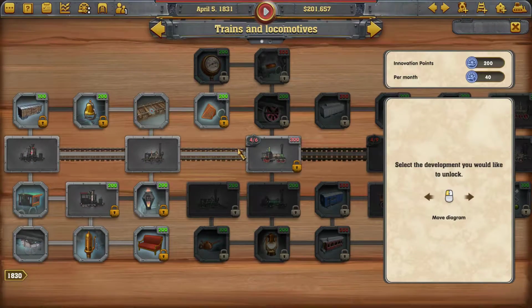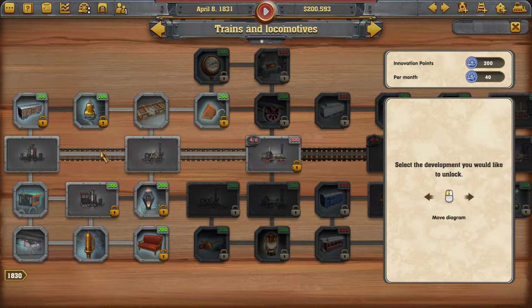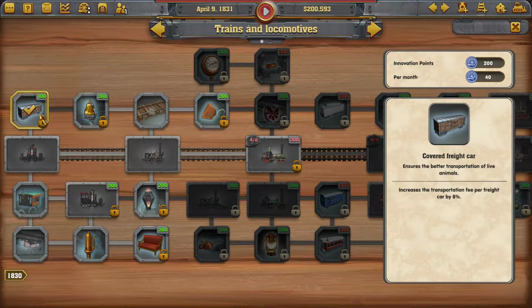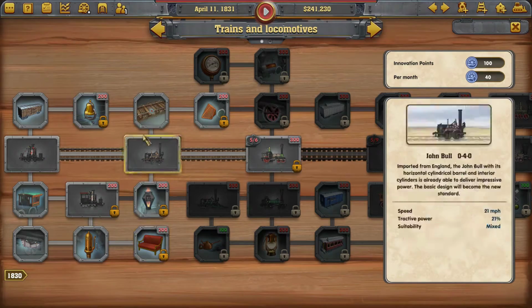What's going on over here? I can get a few things. 200 in innovation. I'm thinking that one. What is this one? Power of your locomotives. That's not bad. Well, that's 200. This is transportation fee per freight. Ensures better transportation of live animals. So let's grab that one at the very least. We'll then hang on for the next one.